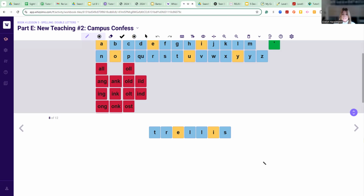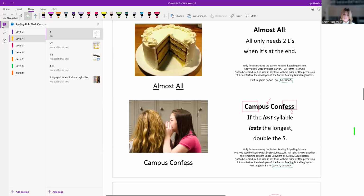Let's try the word crisis. I'll give you a second to try that. So say the word crisis, crisis, crisis. The first syllable lasts the longest, so you only get one S, okay? So this is what your student just learned here. Campus, confess. If the first syllable lasts the longest, you get one S. If the second syllable lasts the longest, double the S. Two get two.